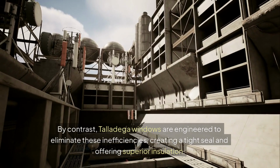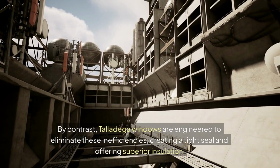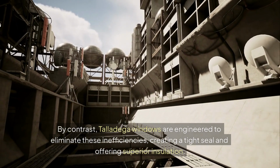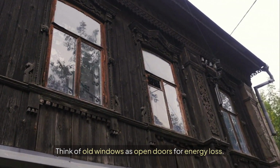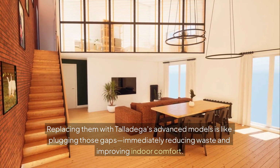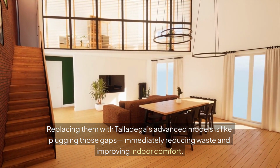By contrast, Talladega windows are engineered to eliminate these inefficiencies, creating a tight seal and offering superior insulation. Think of old windows as open doors for energy loss. Replacing them with Talladega's advanced models is like plugging those gaps, immediately reducing waste and improving indoor comfort.